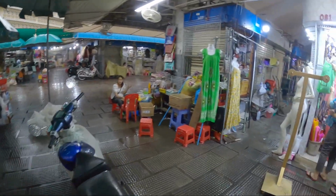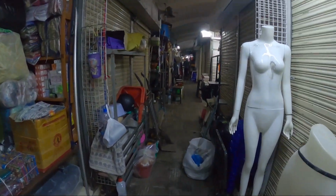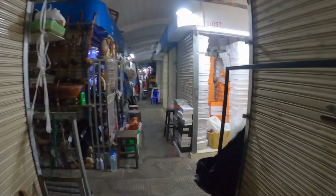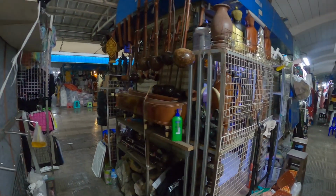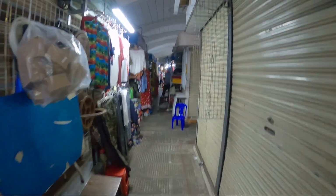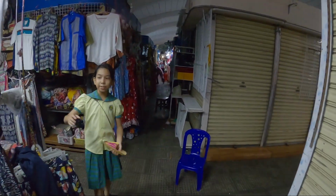As you guys can see, normally there's like a food setup. Right now, not so much. And yeah, here we go, some handcrafts. So it looks like a sneaker spot there. Some handcrafts here. You see what I'm saying, guys? Kind of a mix of touristy, but also stuff that probably local people would definitely buy.